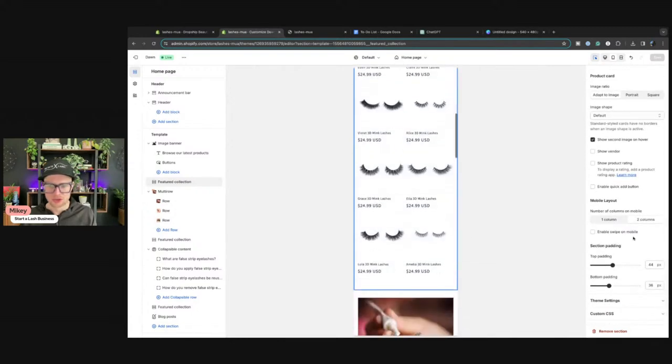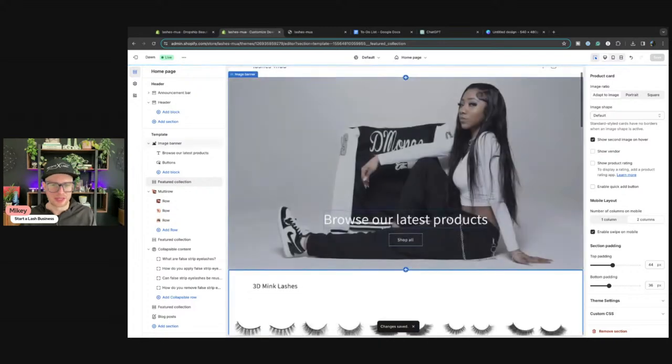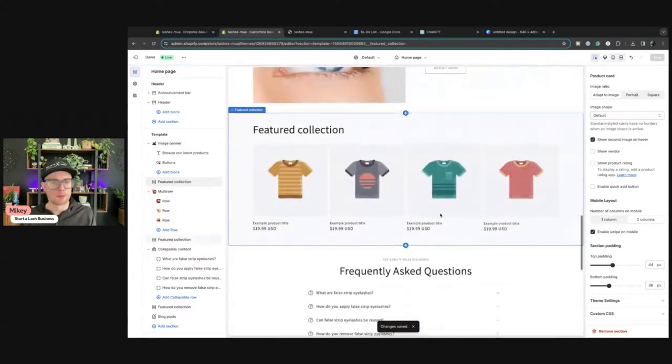So you keep going down here, enable swipe on mobile. And then see that? See how you can swipe? It's just clicking that little button. That's how easy it is. I always like to design on desktop, but then design for mobile.